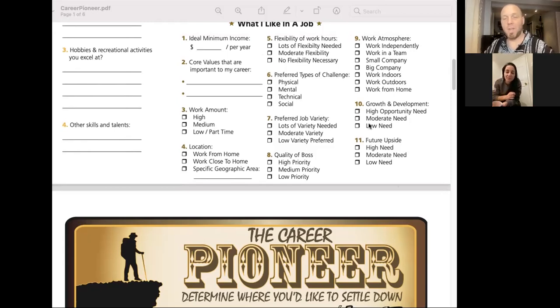Okay. And then growth and development. So this is how much growth and development you have in your job. It sounds like this is a high opportunity need because you are preferring the type of mental learning challenge, right? But yeah, I would say so. Okay, so we're just going to say high opportunity for growth and development.